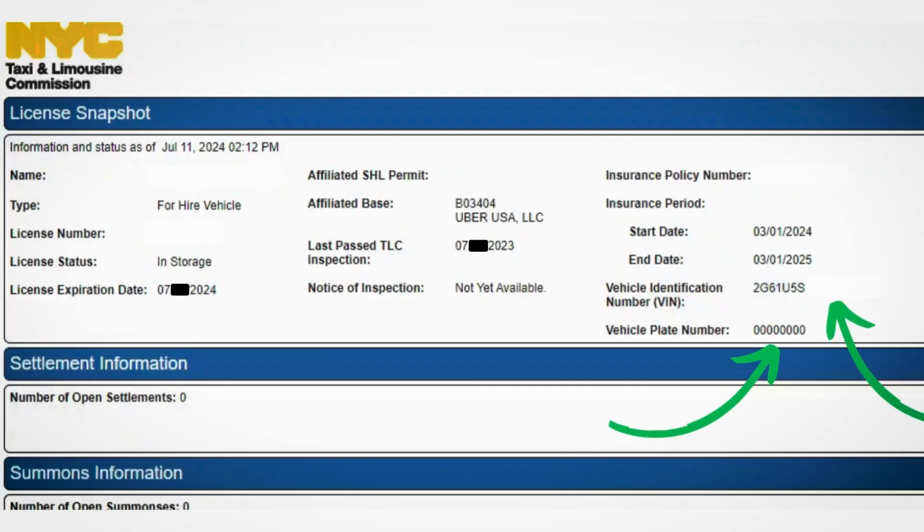If you uncollapse the license snapshot box, you'll also notice the vehicle plate number is zeroed out, and the VIN is either zeroed out or attached to the previous VIN before you put your TLC plates into storage. Even if you are putting your TLC plate on the same vehicle you had before, please follow the next steps.